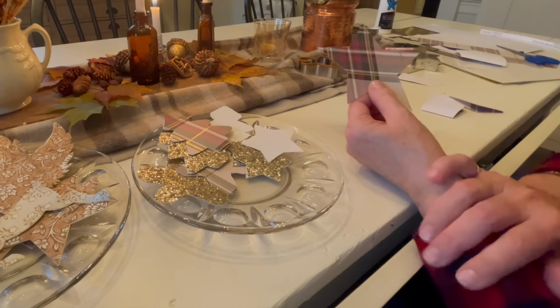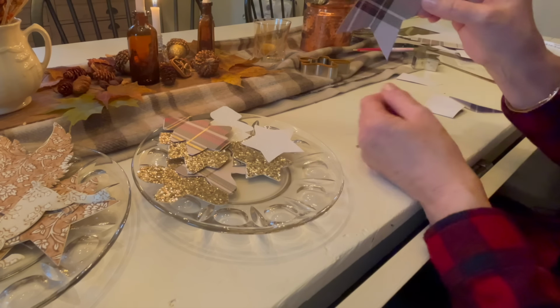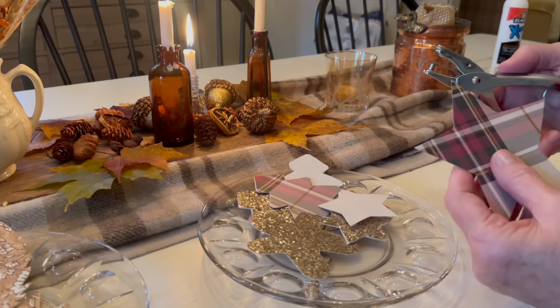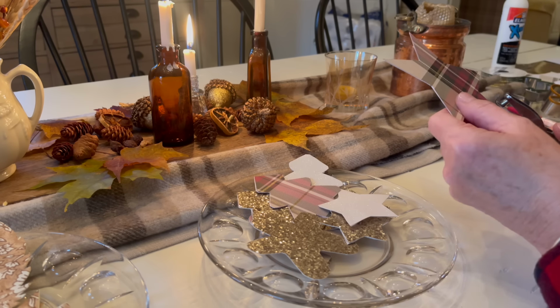I thought another fun thing would be if you had, say, a glitter glue, you could go around with that. You could put buttons and a face on gingerbread men. So many fun options. So then just to complete that, you are going to put, where do I want the top? I think right here.